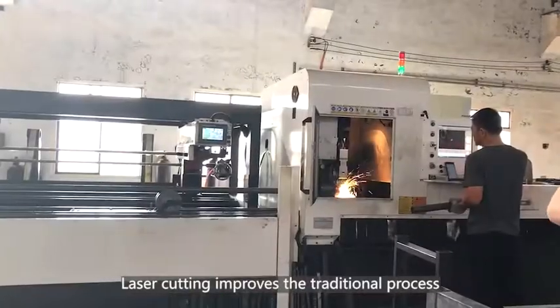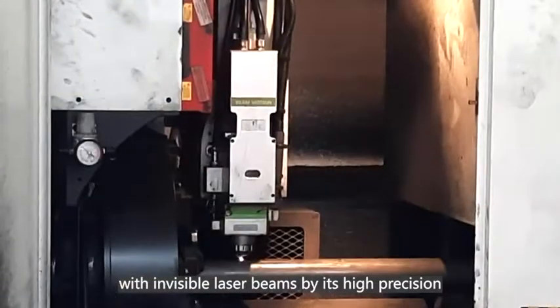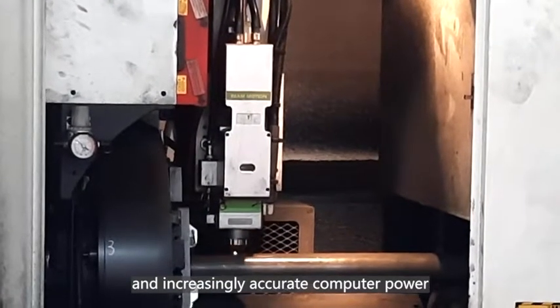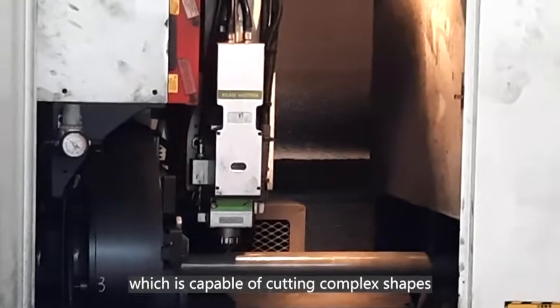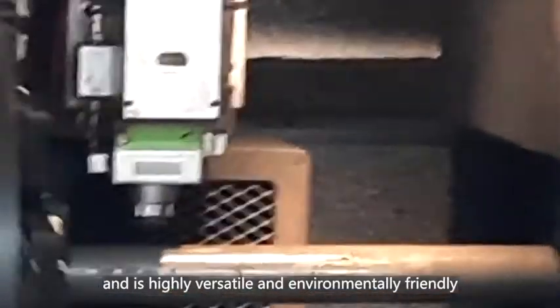Laser cutting improves the traditional process with invisible laser beams by its high precision and increasingly accurate computed power, which is capable of cutting complex shapes, doesn't damage the surface of the material, and is highly versatile and environmentally friendly.